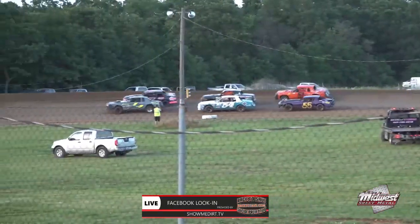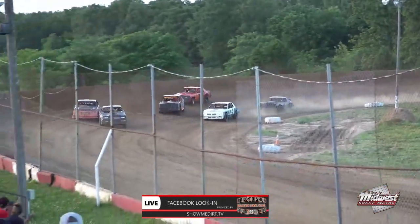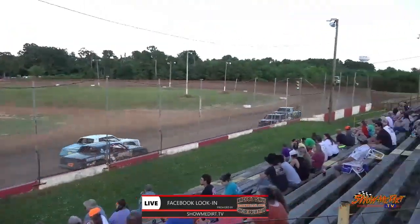Lineup is right. Lights are out. Let's go back to racing here. Quarter machine, Scroggins gets things started. Landon McLaughlin on us outside. Let's go racing. Bumping and grinding before we even get to the flag stands.